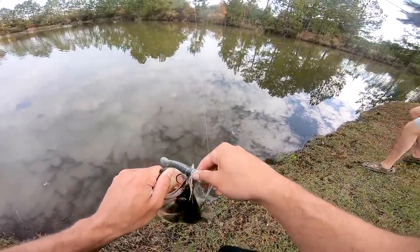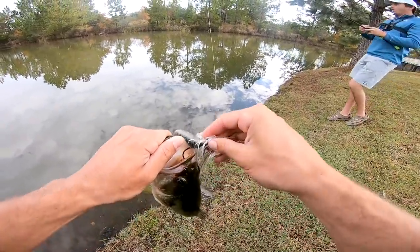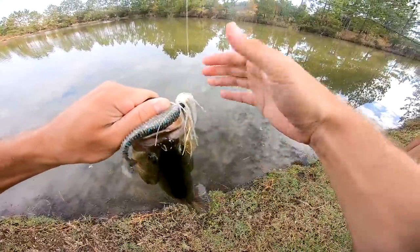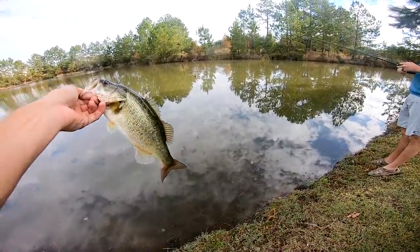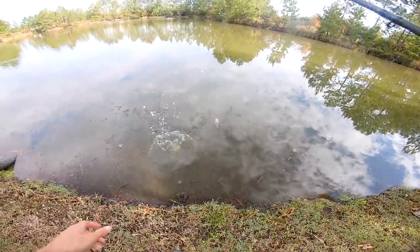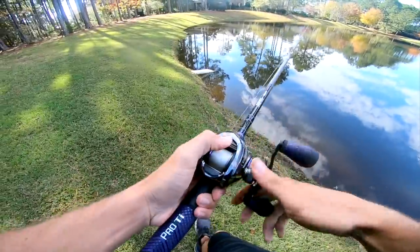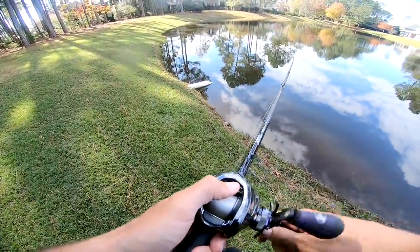You got him? Oh, my God. So he actually hit the trap right there. Oh, he nailed it. Dang, bro. Look at that little fatty. That is such a little football. Well, guys, that's four on the swim jig. Nothing on anything else right now. Come on, fish. Give me a big one.